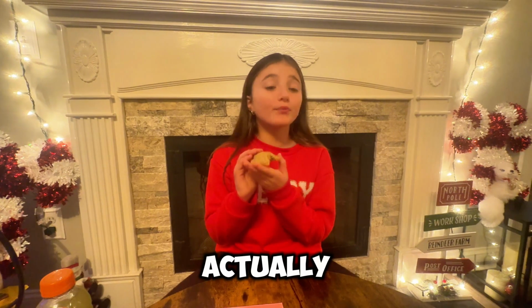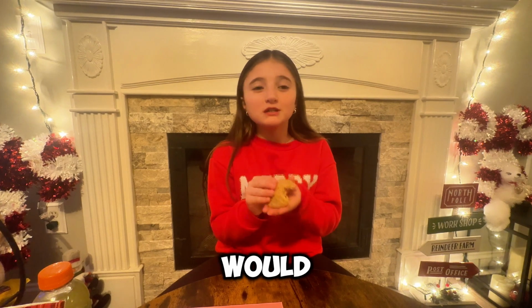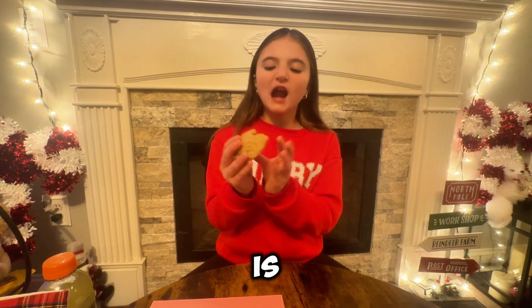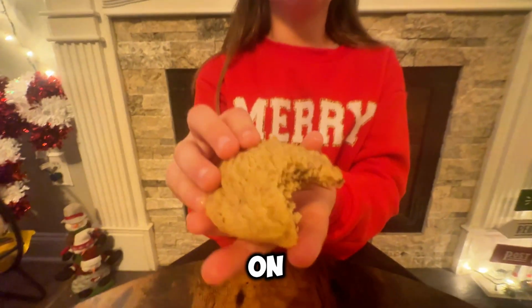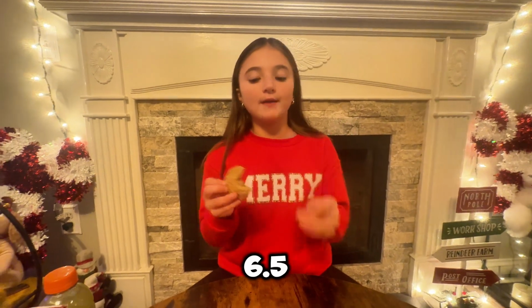That's actually pretty good. I'm going to give this a 6.5 out of 10. These have never been my favorite cookies, like the simple ones, but I would say this is better than the semi-sweet chocolate chunk, which is their most original one. This is kind of muffiny because it's a little chunky on the top, but it still is giving a warm kind of vibe, and this one gets a 6.5 out of 10.